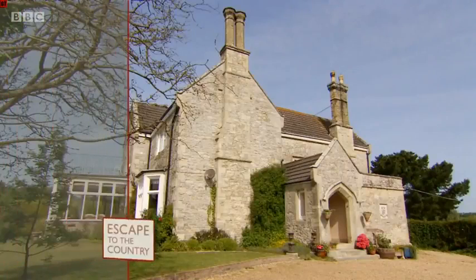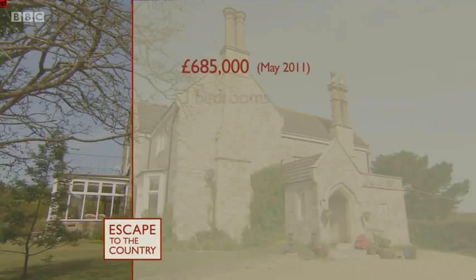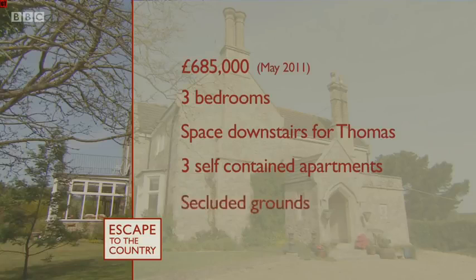At just over £685,000 and well within their budget, this property could be just the job. It's got 3 bedrooms for the family, plenty of space downstairs to expand for Thomas's needs, separate and flexible business accommodation on the upper floors for holidaying guests, and secluded grounds, perfect for kids and their new venture.